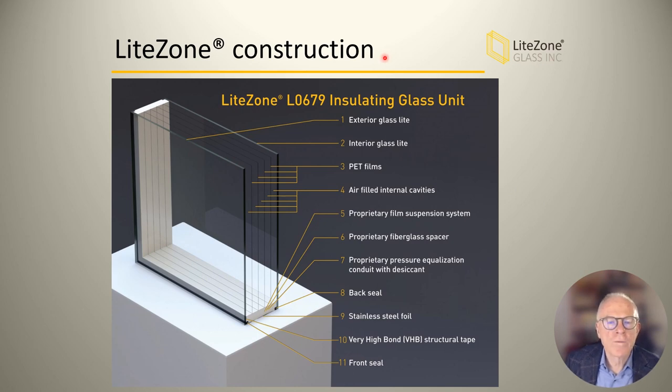This diagram gives you an overview of the construction of a LiteZone L0679 insulating glass unit. We have 2 lights of glass, and between those panes of glass, we have, in this version of LiteZone, 4 suspended PET films. Those are polyester films, which creates 5 air-filled internal cavities. And those films are suspended in a proprietary film suspension system contained within a proprietary fiberglass spacer. In that spacer, we also have a proprietary pressure equalization conduit with desiccant. And then we have a back seal, a front seal, and we have a stainless steel foil wrap around the entire edge of the glass unit.